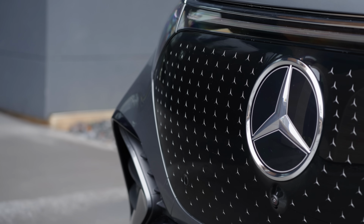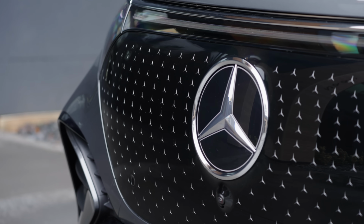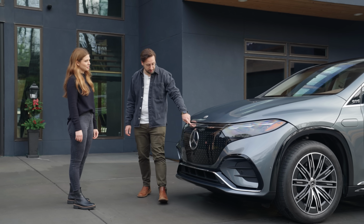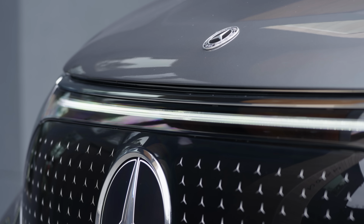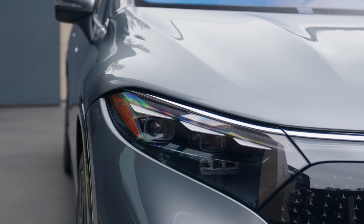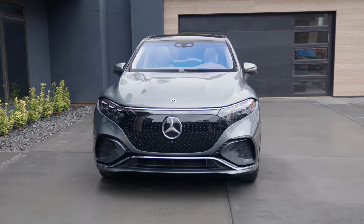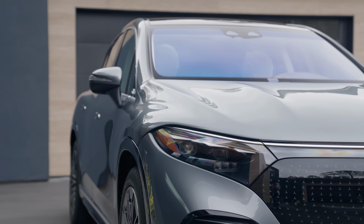I can't help but notice the stars here in the grille. Does anything here light up? So the central star can illuminate as an option, and then you have this light band that goes the whole way across the car into the daytime running lights of the headlights. The EQS comes standard with digital light, which is our most advanced lighting system. It has over 1 million pixels per headlamp, so it's incredible, precise, bright illumination as standard. But it also includes active high beam assist, which automatically turns your high beams on and off for you.